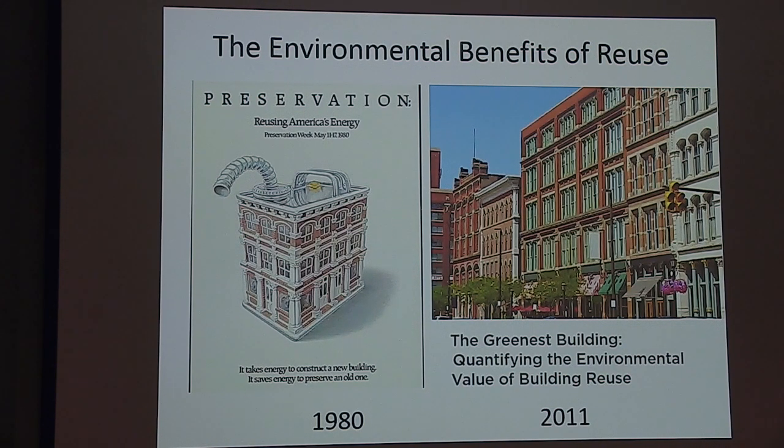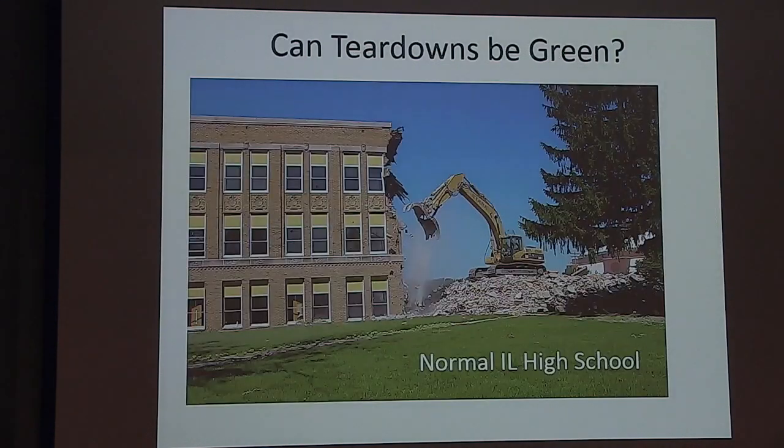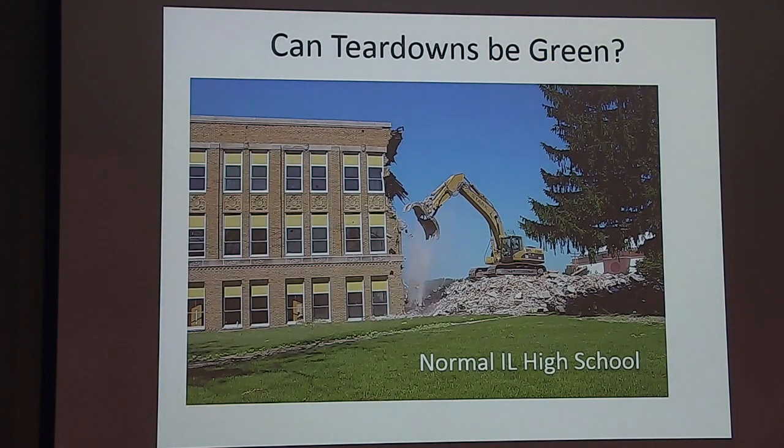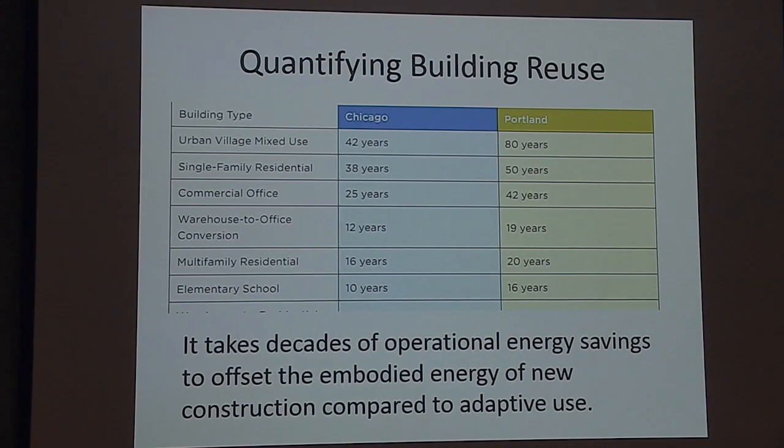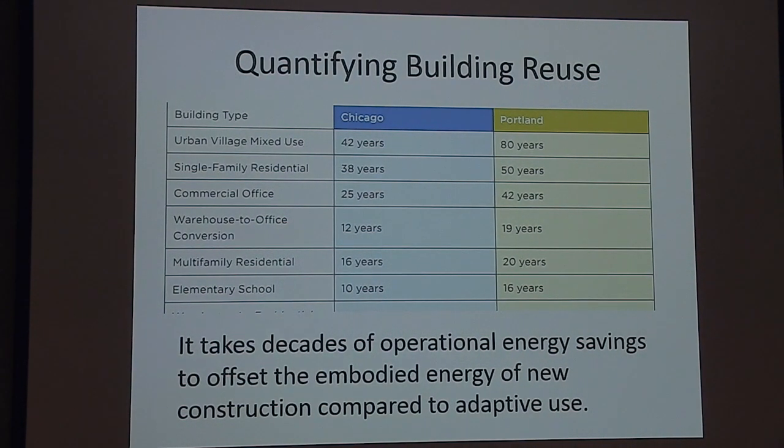In 2011, the National Trust, through the Preservation Green Lab, produced a building evaluation study called The Greenest Building, quantifying the environmental value of building reuse. They basically posed the question, if you tear down a building and you're going to build something new, how can that be green? So they looked at different building types by different regions of the country and said, if you build a new building that meets modern energy standards versus maintaining the old building and using it, how long does it take before you have net energy savings?